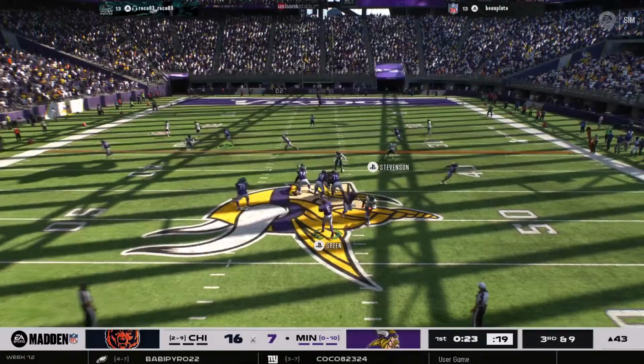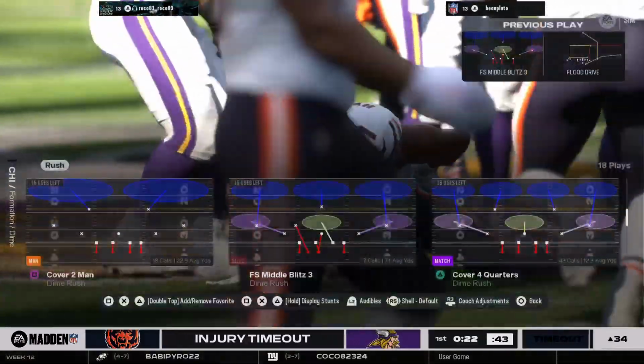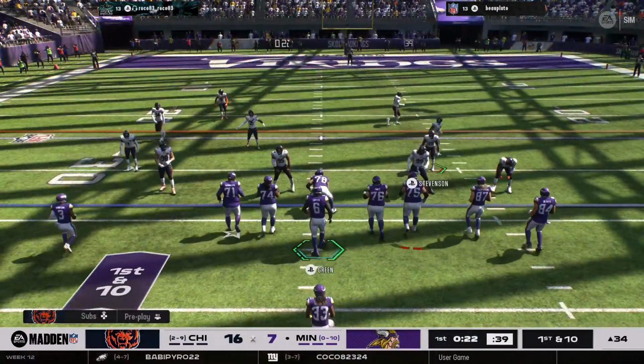On third down, he'll drop to throw. That's caught by the big tight end, T.J. Hockenson. The Vikings are at 0-10 now on the year.